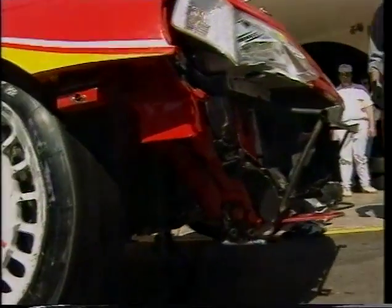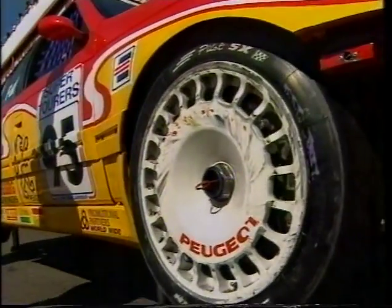Now we've got the Audis, 1-2. We've got Jones out in front, Murphy second. They've had their luck, no doubt about that, but look at the damage here. Let's hear from Jeff Full.